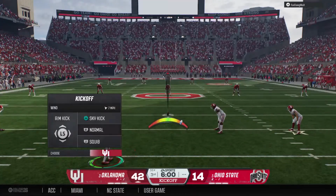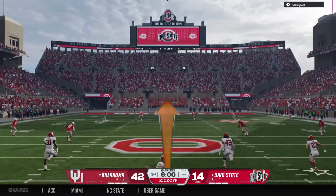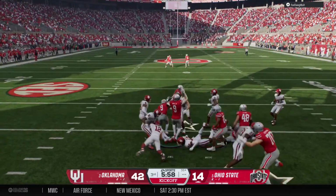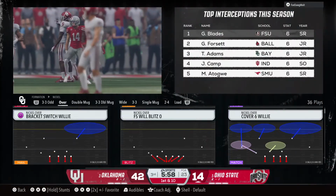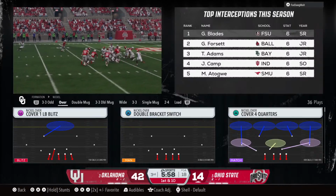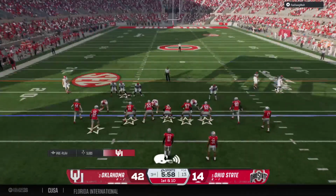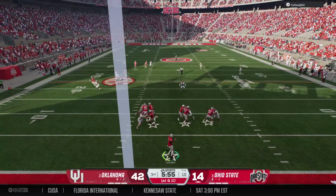The Sooners will kick this away to get the second half going. Fielded near the end line. He's going to come out with it. Tackled at the 14. Not very good field position to start here. Here comes the Buckeye offense onto the field. It's a steep mountain to climb here in the second half. They need to get going, cut into this deficit right here.